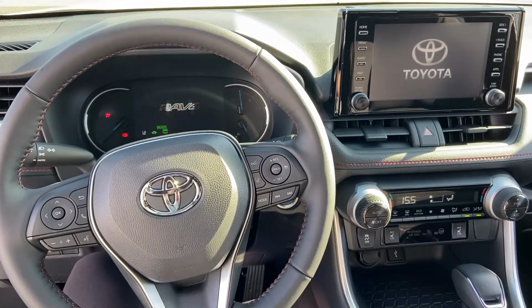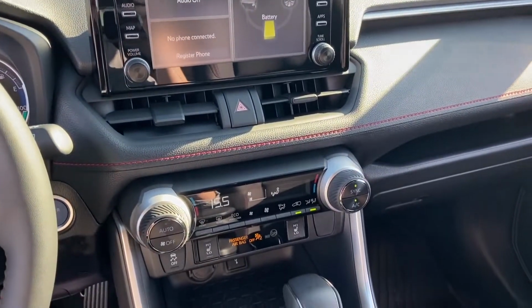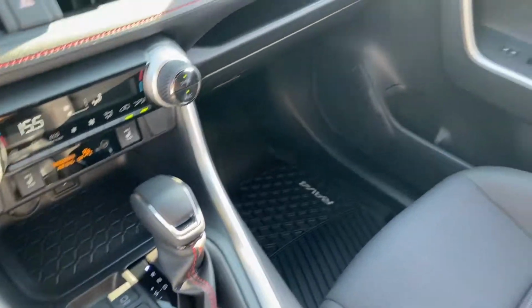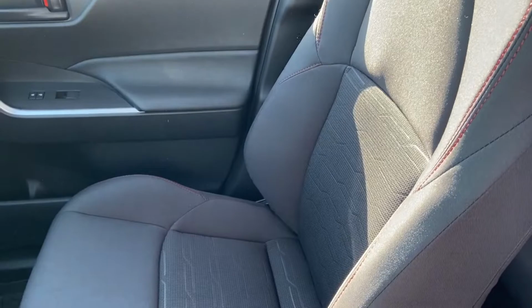Safety features include lane tracing assist, lane departure alert with steering assist, dynamic radar cruise control, pre-collision system with bicycle and pedestrian detection, blind spot monitors, rear cross traffic alert, and a backup camera.